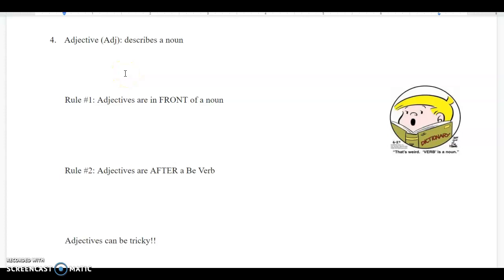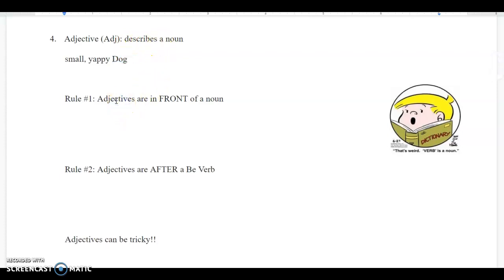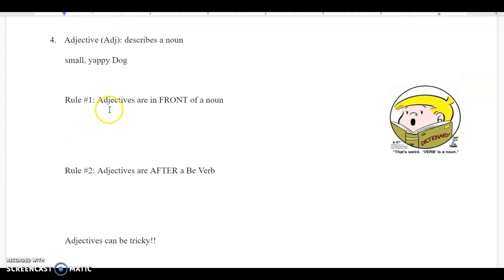So for example, if I say the word dog, what kind of dog is it? It might be a small, yappy dog. So small and yappy are both adjectives and they describe a dog, right? So that's what adjectives are. They describe a noun. So rule number one about adjectives.